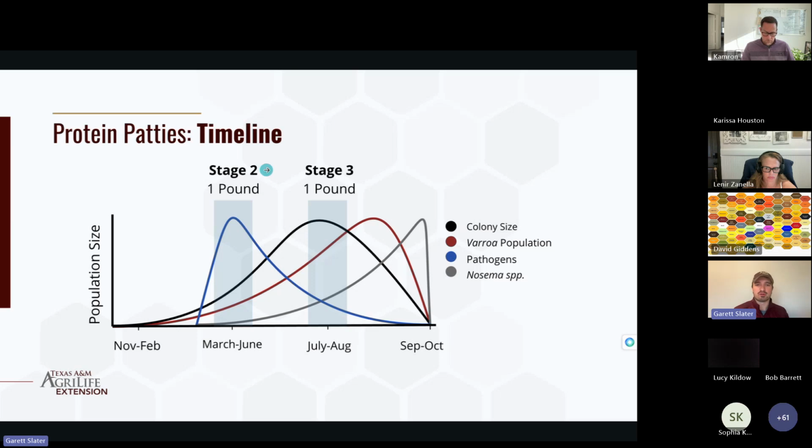It depends how poor your brood pattern is, or if your colony is really weak and you want them to build up really fast, you may want to feed a protein patty.